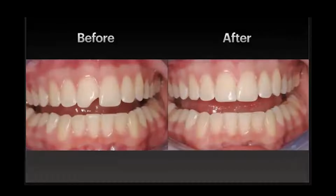And there are a couple of things that I might do differently after I saw these photos. For example, I would round that mesial embrasure a little bit more on number 8 to have it mimic number 9, because we want these kissing embrasures, the ones that are touching each other or facing each other, to be mirror images of each other.